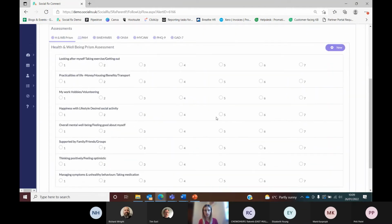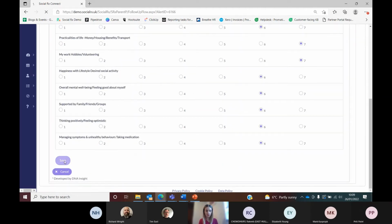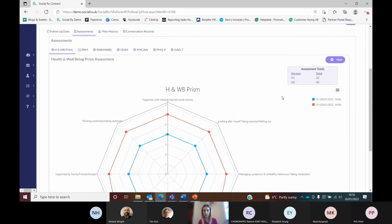So I'll just show you what it looks like when you fill in a second or a third or a fourth assessment. So you can see it's overlaid there with the initial one and the current one, so you can see if there's been any changes and if there've been positive or negative changes in well-being. You can see that really clearly on that graph.